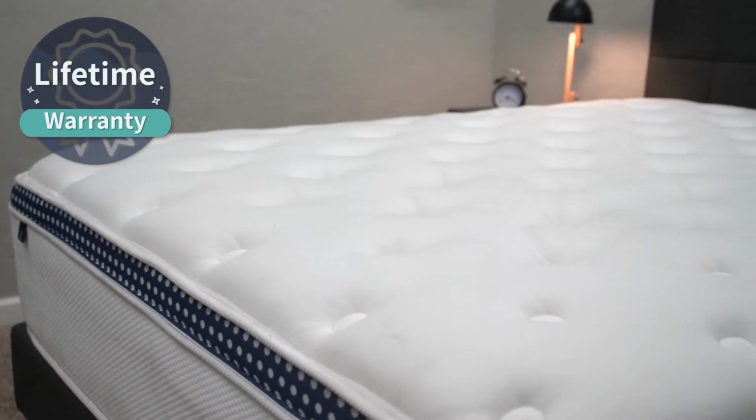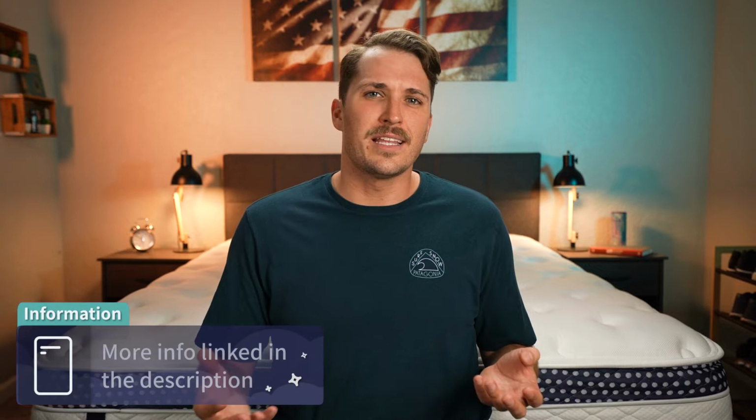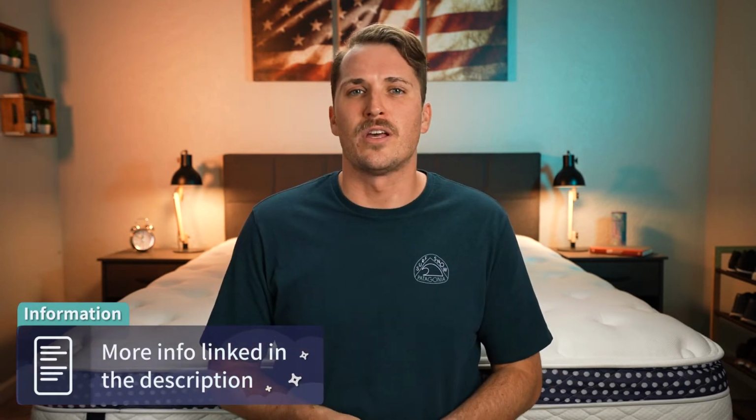So in the case that you do decide to keep them, both are backed by lifetime warranties, which is great. And if you need any more information about the policies that these beds are backed by, any additional information and details, check the description box. We should have some helpful links related to that stuff down there for you.